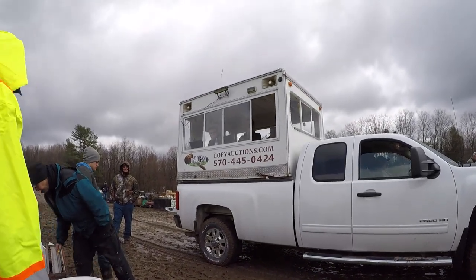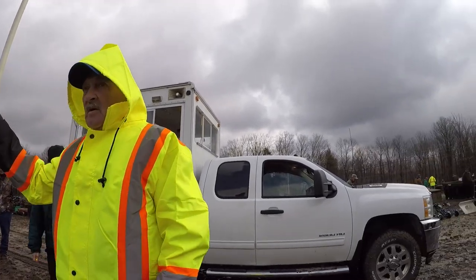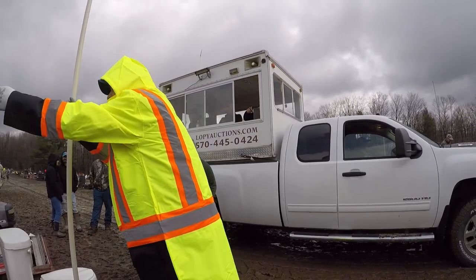Two toilets, one money. Yeah, look at the looky. Got $1, $2, up and up, 3, 4, 5.